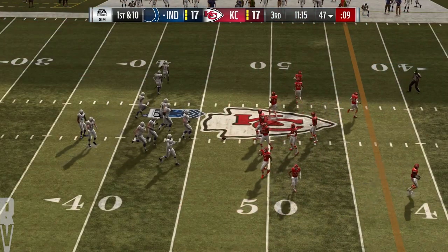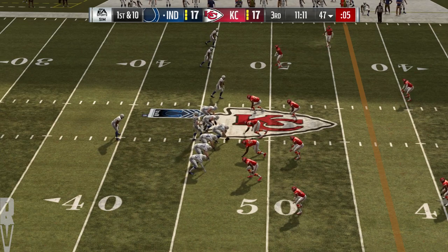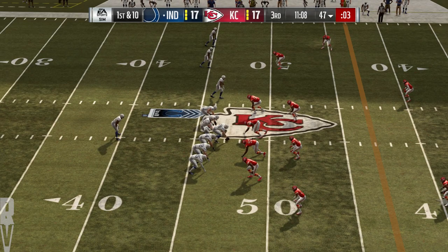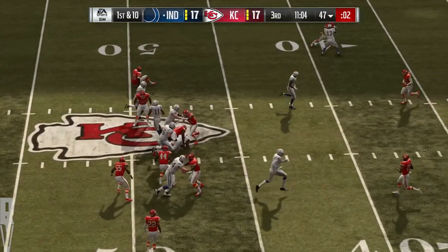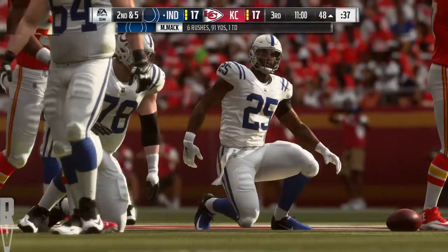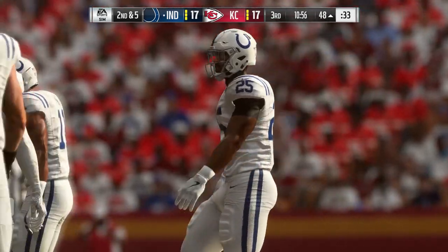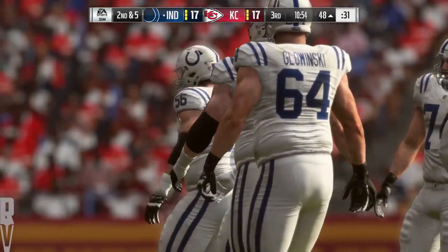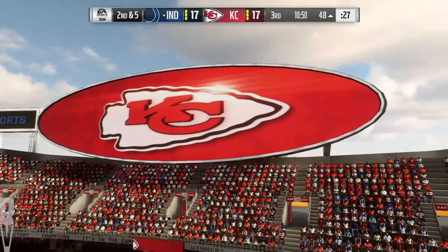Back-to-back good plays have him on the move on first down. Now Mack, and he'll take it across the 50 and into Chief territory. Give him five on the carry there, and it'll be second down. I call that play a success. A nice inside run sets up a very manageable second down, a very solid gain on that play.